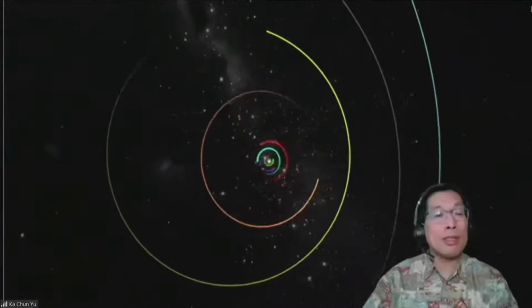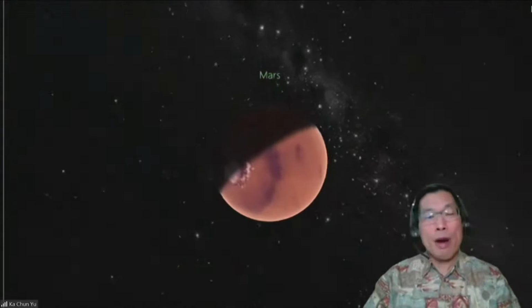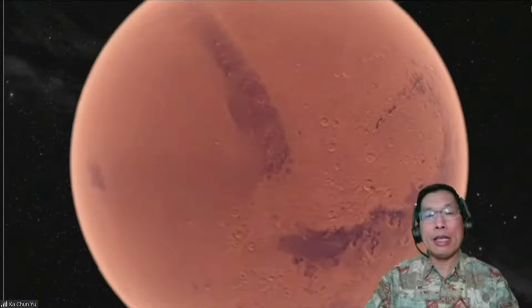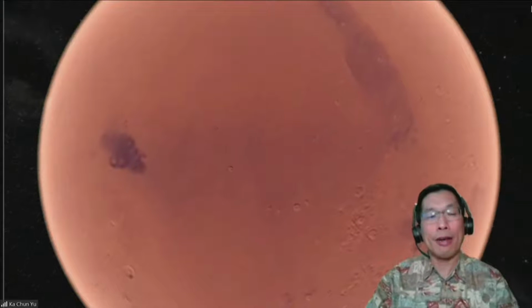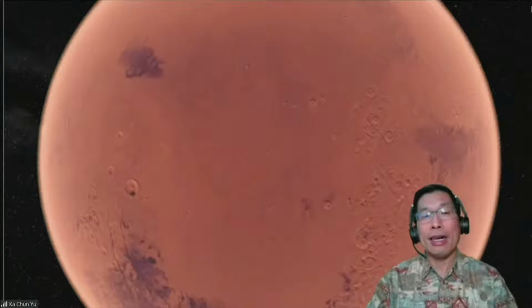So I'll just jump to Mars to speed us up. Mars is known as the red planet. If you look at Mars in the sky, you actually see that it looks slightly reddish compared to other things in the sky. And in the simulation, you can see that Mars has a dirty orange or rusty kind of look to it. And that color is due to rust, iron oxide.